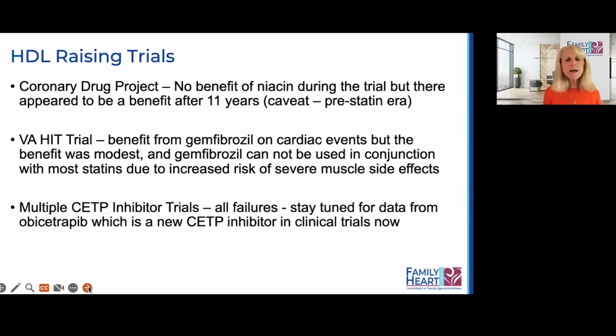And we're going to talk about CETP inhibitor trials in a little while. CETP stands for cholesterol ester transfer protein. And there were 4 CETP inhibitor trials. They were all failures. They raised HDL quite substantially. But we want to stay tuned for data from obicetrapib. Obicetrapib is a cholesterol ester transfer protein inhibitor that is in clinical trials now, and it may behave a little bit differently than the earlier ones.